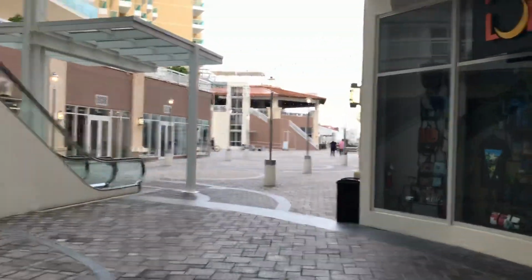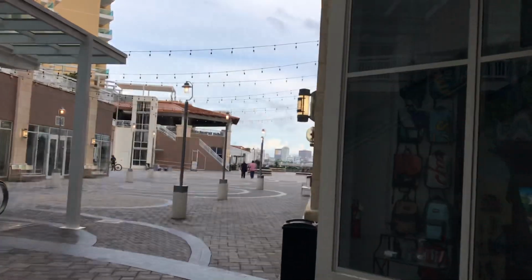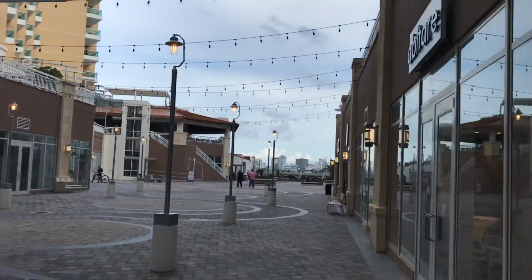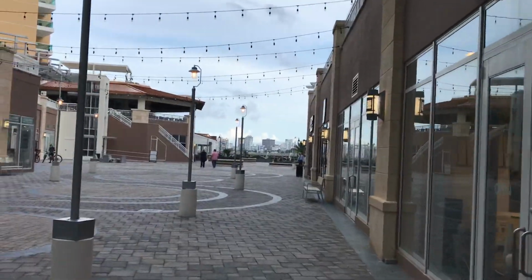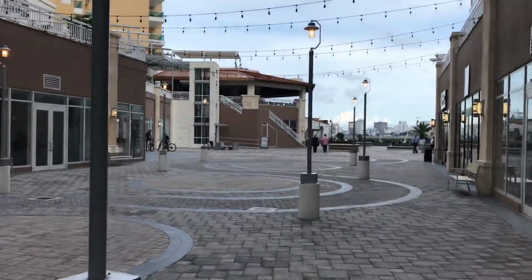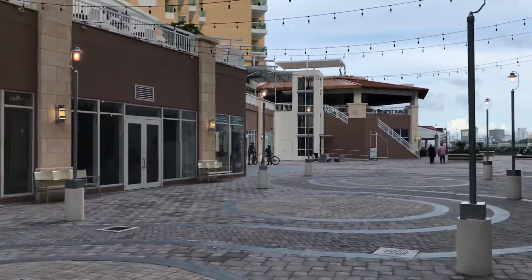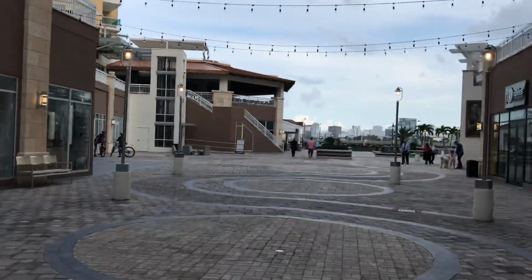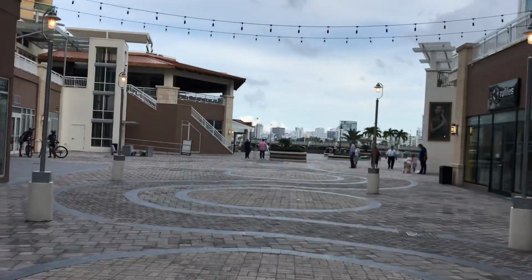So on Fridays, they'll set up a stage right here, and they'll turn all the overhead lights on. They'll set up a whole bunch of seats, and it's pretty nice. This is a pretty nice area. It's really well kept. They have their own security. They do a really good job.